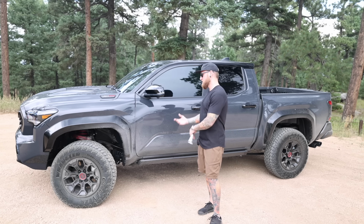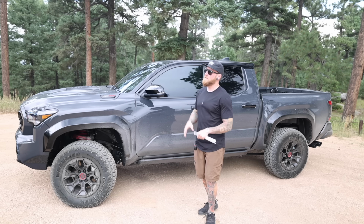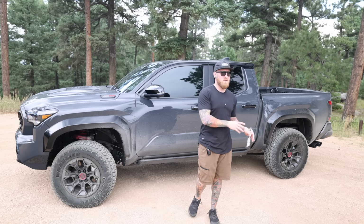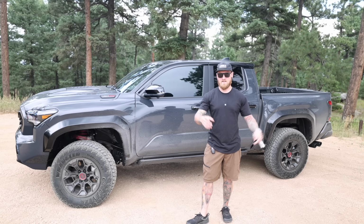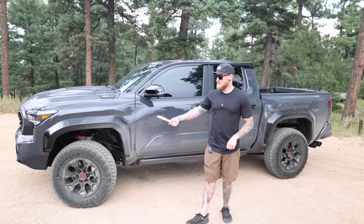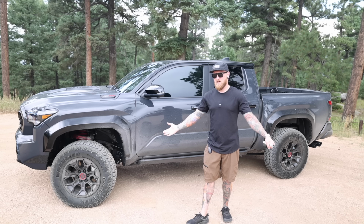This is of course the first generation of this new truck, and because of that I'm a little bit skeptical. We saw some problems with the very first 3rd gen Tundra. Luckily my Tundra kind of avoids those issues because it's a '24. So I'm not too worried about the turbos. I'm not really worried about the drivetrain of this thing.